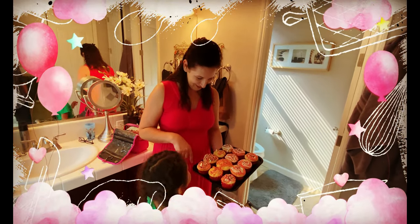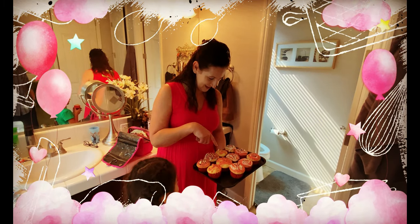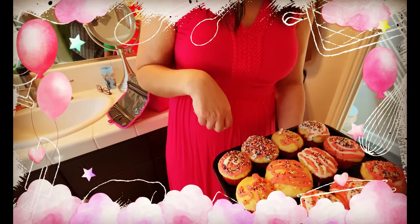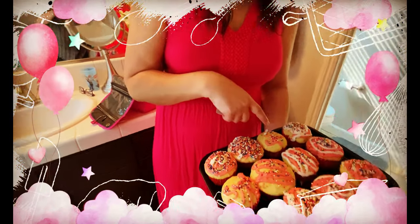Surprise! Pick one. Oh my god, that's a lot of sprinkles. I like this. We got sprinkle crazy. I think I like that one. There was one that says your name on it, but we messed it up. It was this one. Oh, I think it melted.